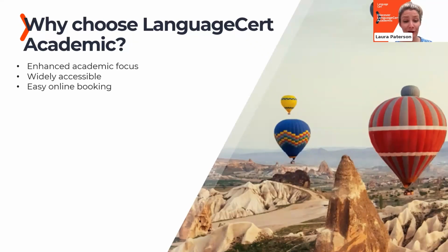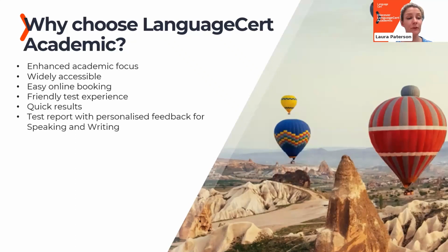We have a very easy online booking system where you can schedule your test. And it's a really friendly and accessible test experience. We deliver quick results in just 5 working days from the day that the last component of the test was taken. And as Kathy mentioned earlier, we are really pleased to be able to offer, as part of the results, a test report that includes personalised feedback for speaking and writing.